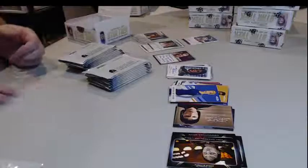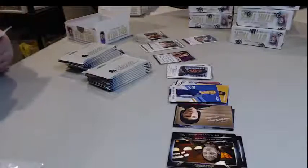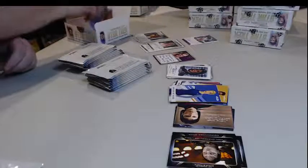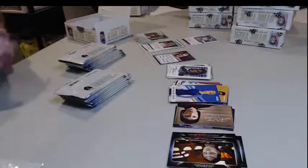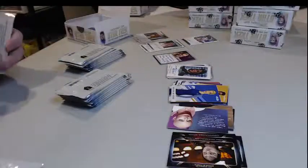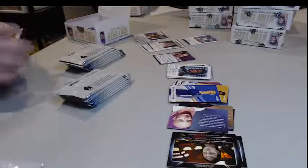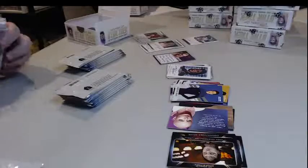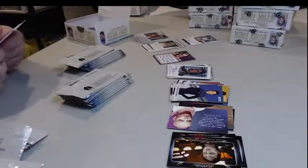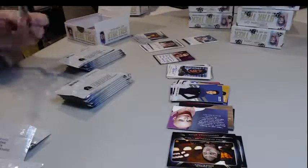Nope. There's our quote card. There's the other universe card. There's our first parallel, red, number 26.